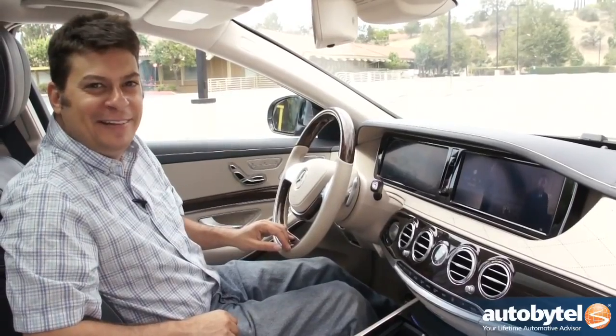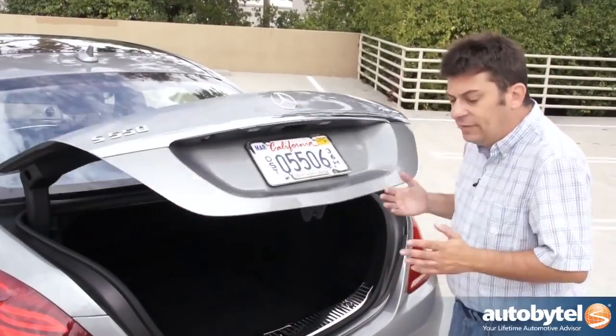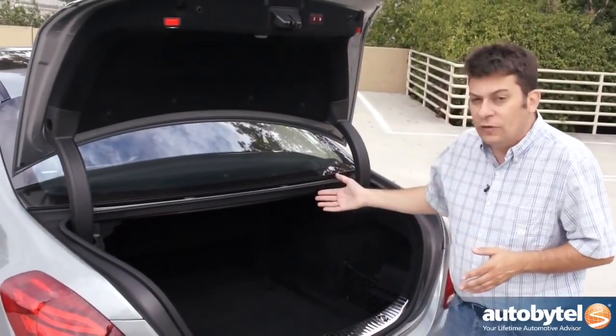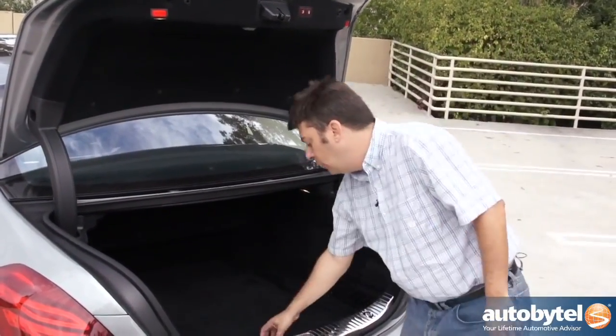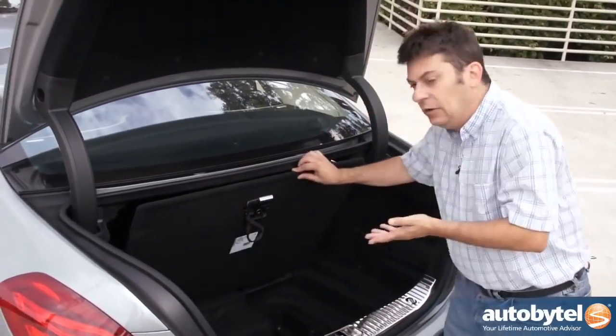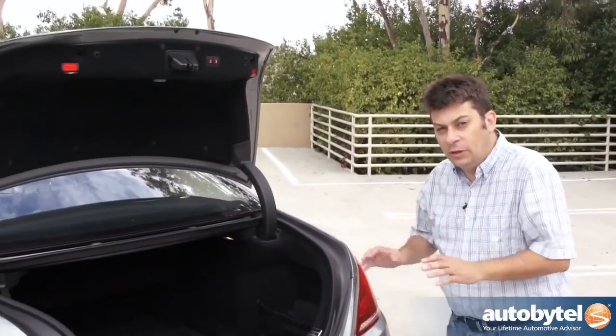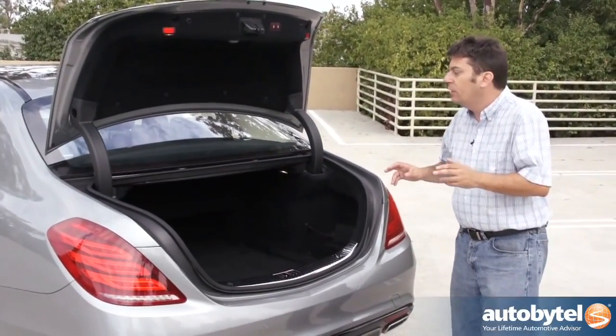I love this Mercedes. Now, the trunk on this car is 16.3 cubic feet, not particularly large when you consider the size of the car. And of course, because you have those reclining rear seats, there's no fold-down rear seat. But you do get a little added storage space right here under the trunk floor. But the really cool part is that you can close it using the Jedi mind trick. Watch this.